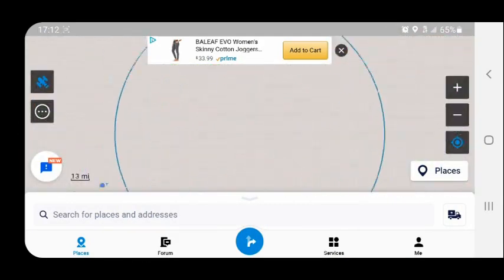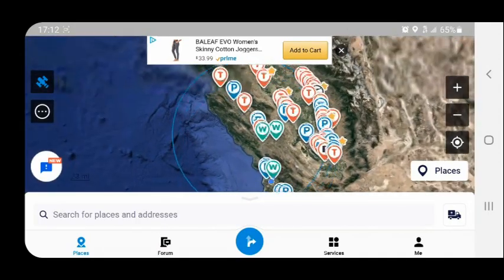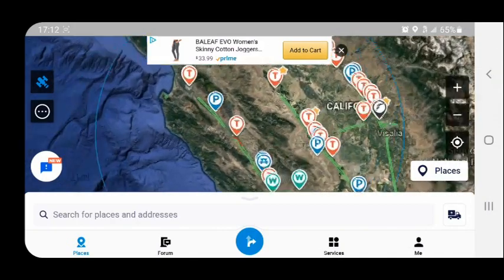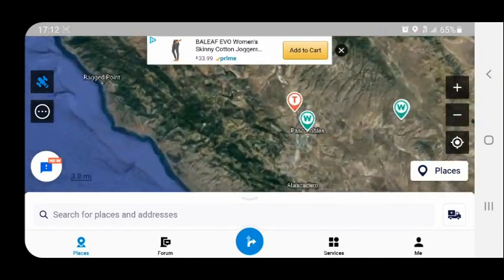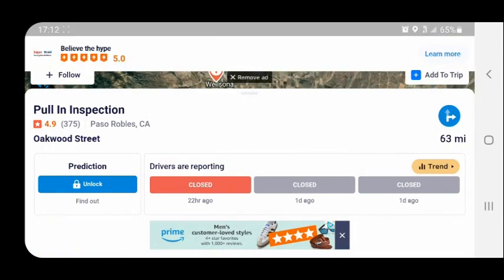So basically, it's going to tell you how many parking spots are available. So let me look for something that's closer to where I am right now here in California. Let's see what this W is. This W is the closest thing to me. Oakwood Street. Drivers are reporting that it's closed. Now the bad thing about this is the prediction is locked because you have to pay for the subscription.